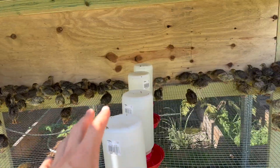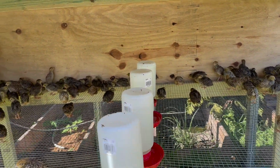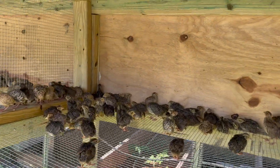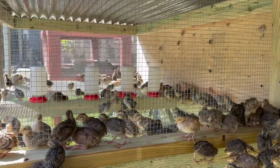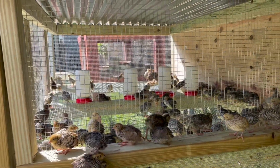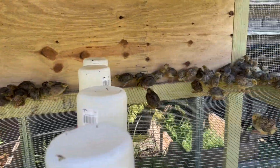We're gonna make automatic watering systems tomorrow. This is just for today. This is way too much work to be refilling these up twice a day. Automatic watering system is coming in tomorrow. We're gonna make it, and then you can see the other cage as well. We have another 132 over there as well. They look good.